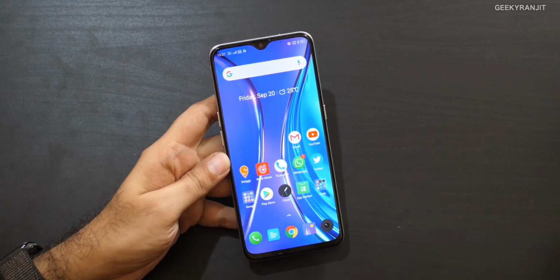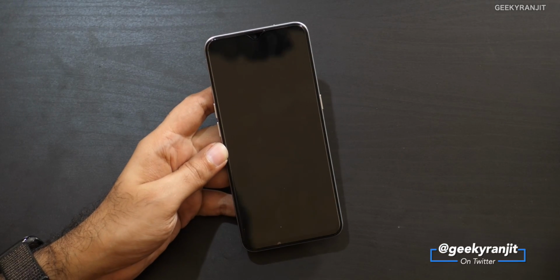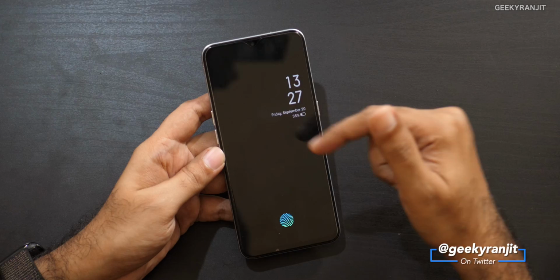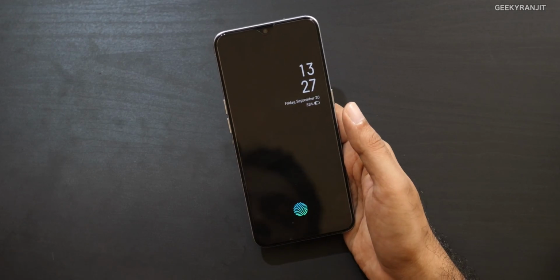Now let's move to the cons, and frankly speaking, I didn't find a lot of cons, but let's come back to that always on display that we have. Yes, it lights up like this, I don't have a problem, but this is hardly functional. It just shows this, and if you just get a missed call or something, a phone icon comes, but apart from that, it simply does not show you any notification. So technically for me, yes, it's there, but it's sort of useless.